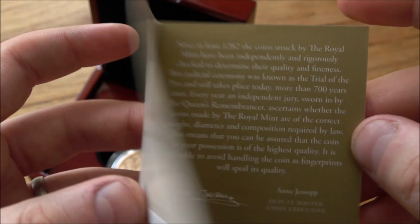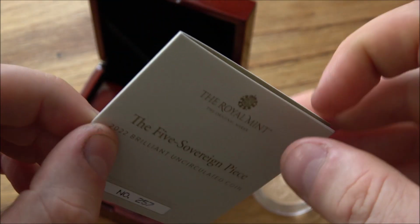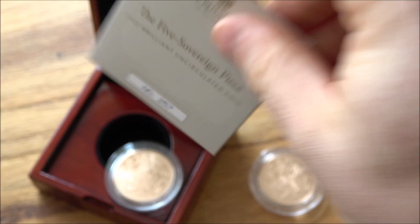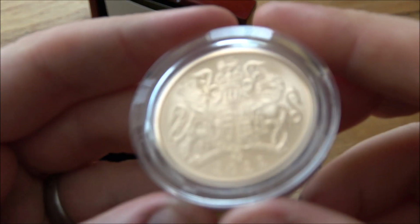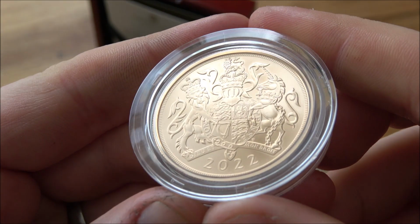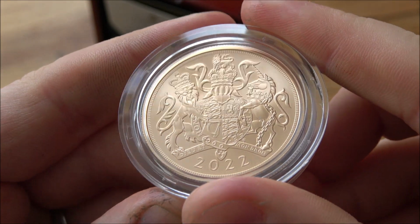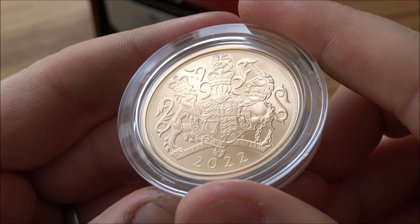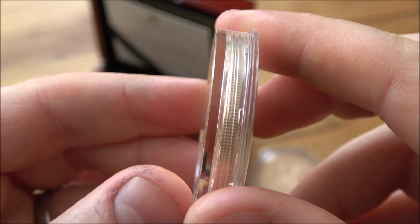So there we have the 5 sovereign piece 2022 brilliant uncirculated coin. A stunner and a really good thing to get into my collection, into my stack, so to speak. And it's in pretty good condition as well. I mean, I'm not seeing any issues on it at this point. And to be quite frank, it's about time to have got a good coin from the Royal Mint, because there have been quite a few negative ones.